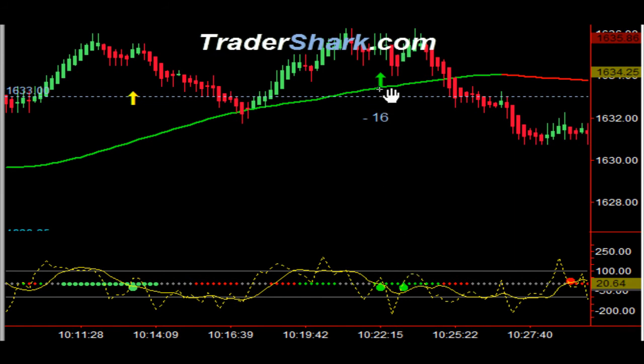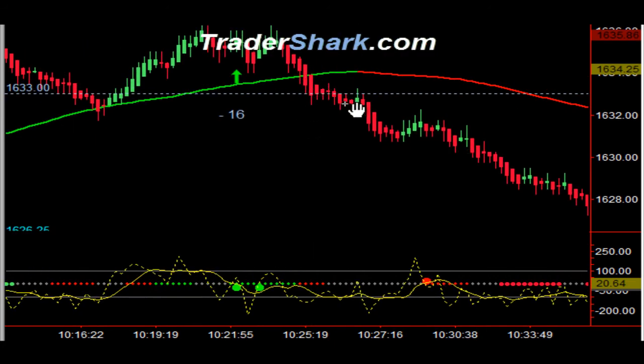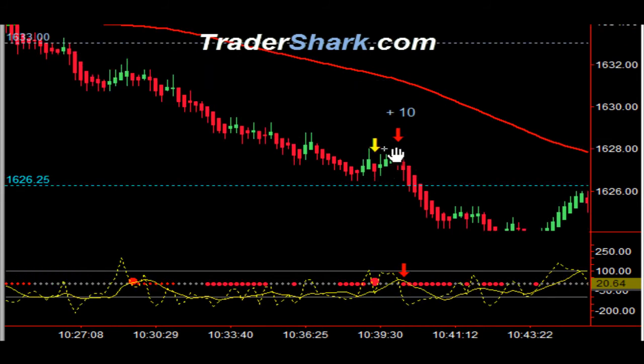Had another auto wave fire off here. Full stop out. I took -8 ticks on 2 contracts. The continuation through the moving average to the downside. No pullbacks whatsoever. Did not get a chance to get in on this. Finally got a nice pullback here.